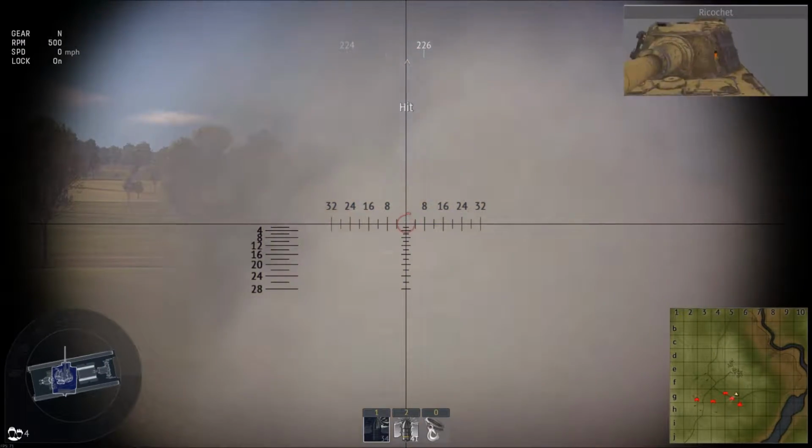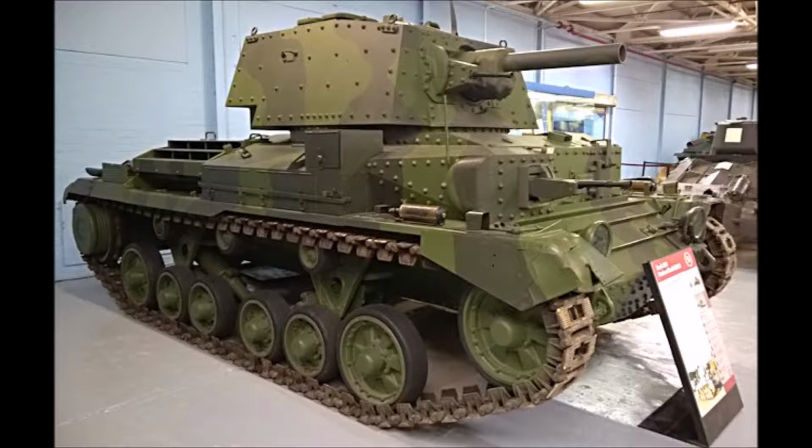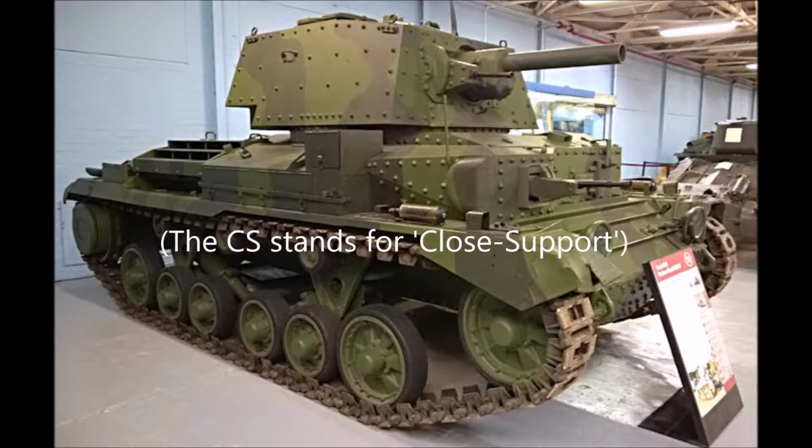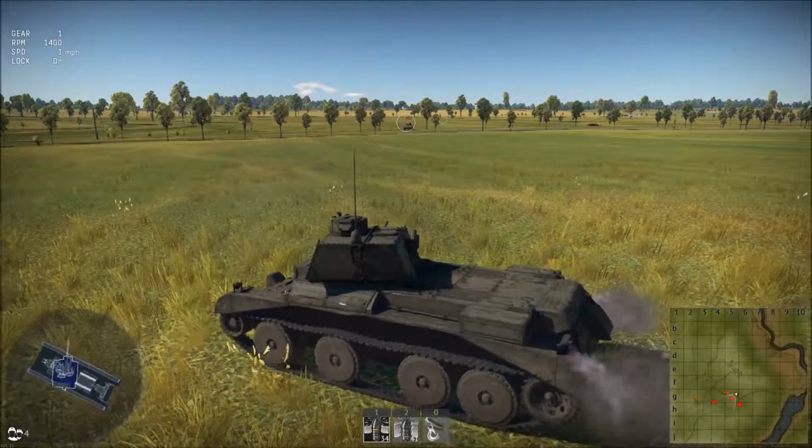Despite this, the cruiser Mark II was praised for its mechanical reliability in comparison with the other British cruisers. In addition, a support variant designated the cruiser Mark II-A CS featured a 3.7-inch howitzer in place of the 2-pounder, intended to support infantry with smoke and high explosive cover.